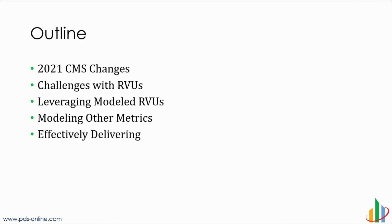So we're going to highlight the significant 2021 CMS changes. We're going to look at some of the reporting challenges we're seeing as a result of those changes, and we'll look at some strategies to model the RVU values. And we're going to take a look at some other key metrics that we may want to consider handling in a customized fashion for ongoing reporting.